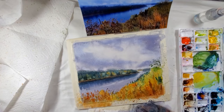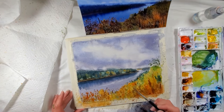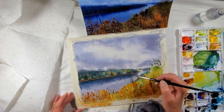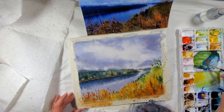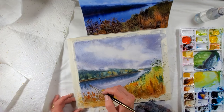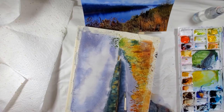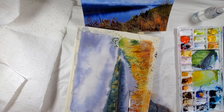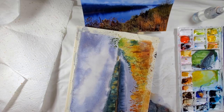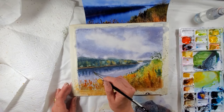You can see the salt effect happening there. I want some salt effect right in there. I like that, but I wanted it up there more. Pulling that down in some areas. I want more blue and more of the cadmium scarlet. Let's pull this down some. I'm going to smooth some of that out.